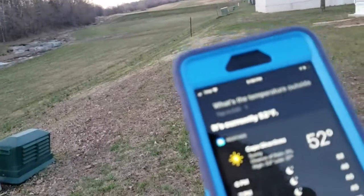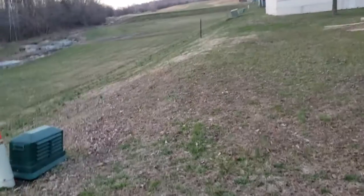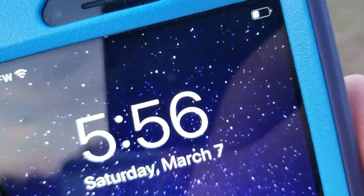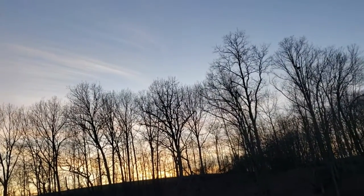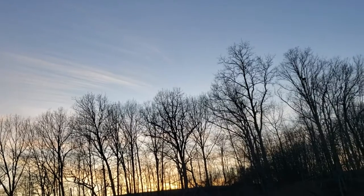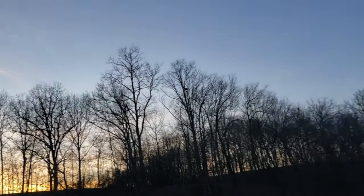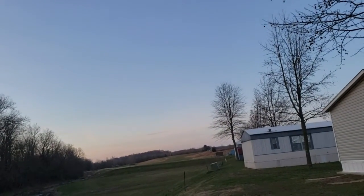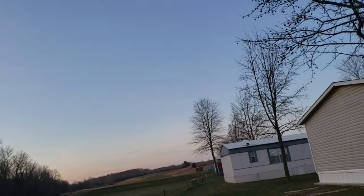It's currently 52 degrees. 52 degrees, okay. Now let's check our time again. It's 5:56. It's a couple of minutes away. Like I said, my screen will turn amber, and I'll know automatically when it hits, because I've got it set to turn night shift on, just like your iPhone. It'll turn on automatically by itself.